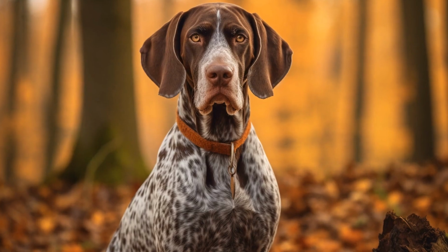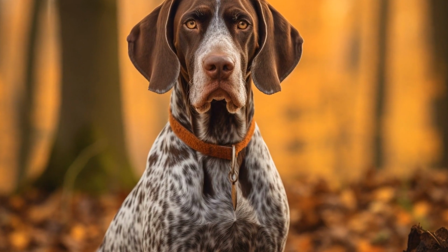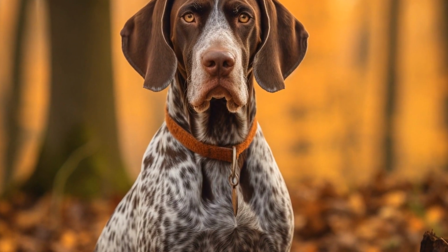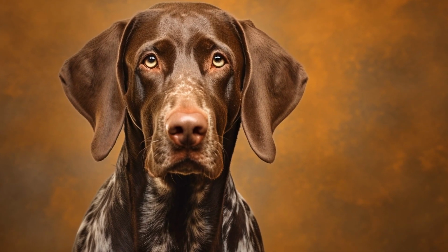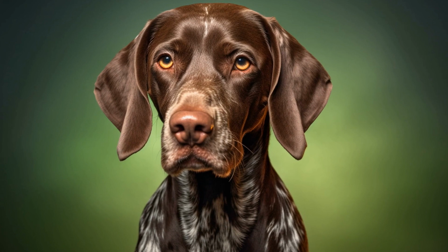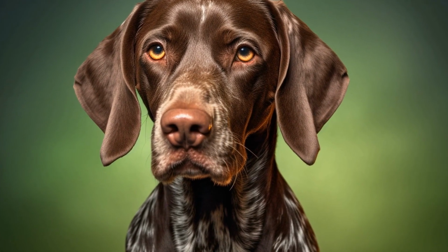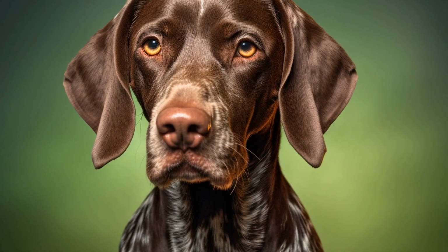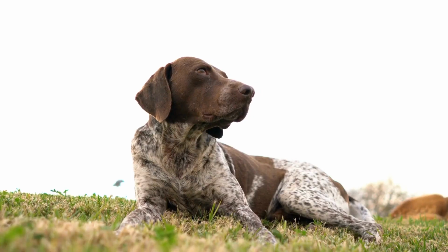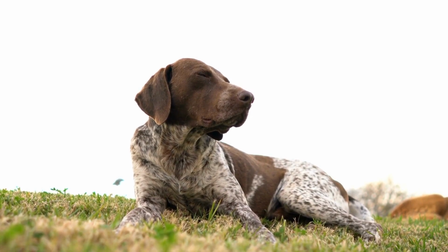4. Train in short sessions. Dogs have limited attention spans, especially when it comes to learning new tricks. To ensure effective training sessions, keep them short and focused. Aim for 10 to 15-minute sessions, 2 to 3 times a day, rather than long, exhausting sessions. Short sessions help keep your dog engaged and prevent them from becoming bored or frustrated.